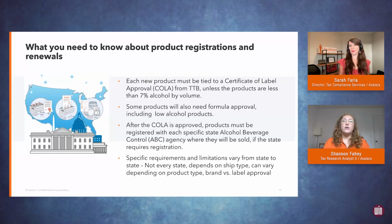And so it's important to know, does what you want to do in that state require product registration? There are some direct-to-consumer shipping requirements around that as well. Sometimes states will have a true wholesale registration, and then for direct-to-consumer shipping, you just send them an email with the COLAs attached and a list of the products that you're going to be shipping directly to consumers. And other states just don't care. But you want to know where they do care, where you do need to submit these registrations.